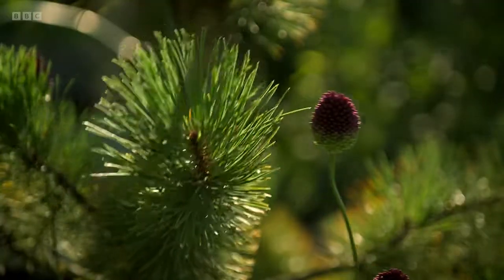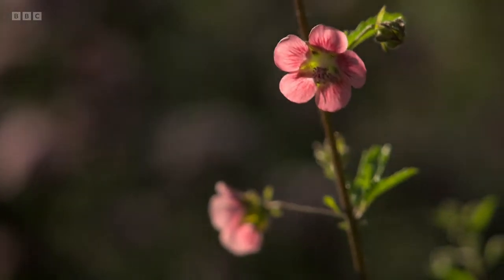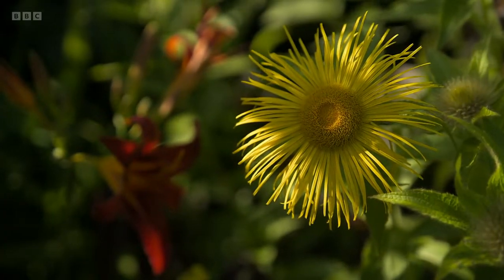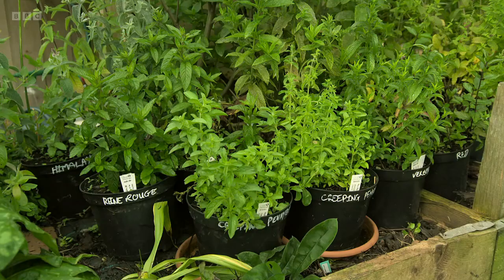I've always had this broad knowledge. I didn't really have any depth of knowledge at all, so I decided to just choose a species, choose a genus, and find out as much as I could about it as possible. Now, I'm quite busy with my day job and other things, so I needed to choose a plant that would tolerate neglect. So I went with mint because of its functionality, but also because it's quite easy to look after.